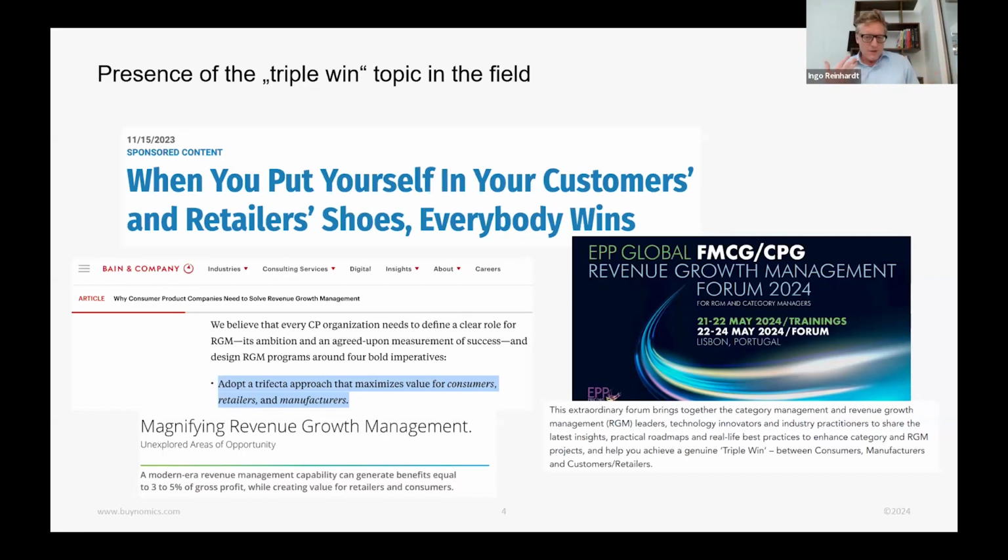And we always try to put that in the context of triple win to understand how we can make everyone benefit from it. So in this session, our idea is that we go through the topic step by step. I think the natural starting point is to first look at the relationship between manufacturer and retailer, and then at the relationship between manufacturer, retailer, and the shopper, and try to understand how the things we can do in RGM affect the benefits of these different parties. And to get started, let's start with a quick survey.